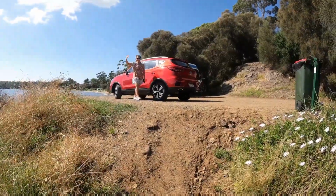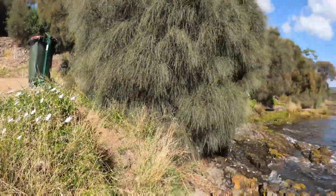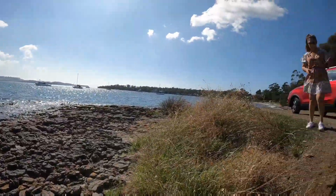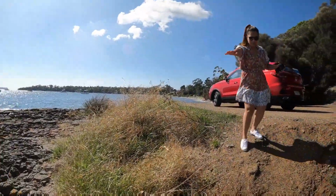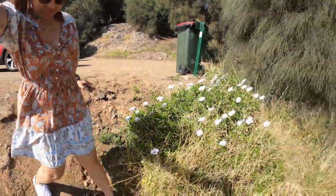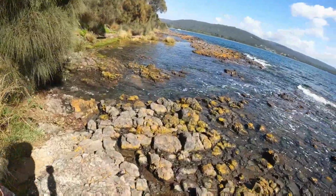So ito yung first stop natin, no? This is called Shelley's Beach. Well, there's not much sand. Except for over there. Get out where the water is.